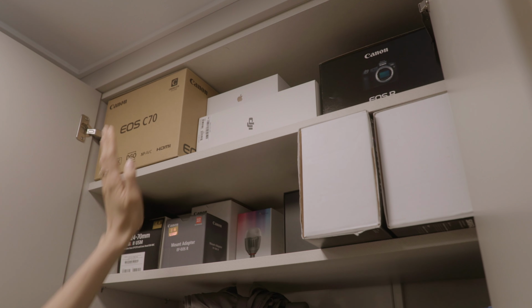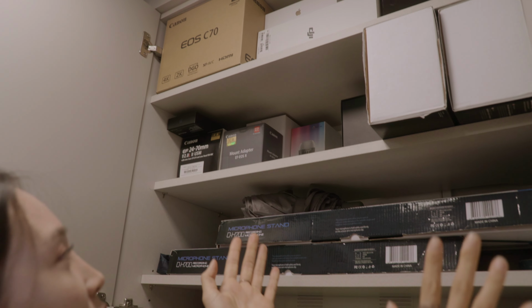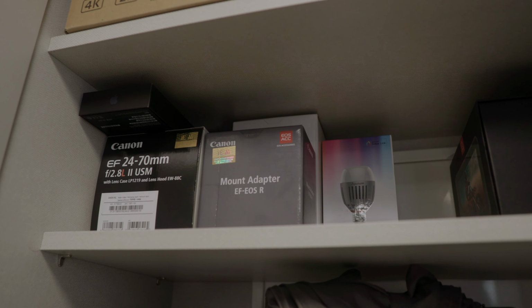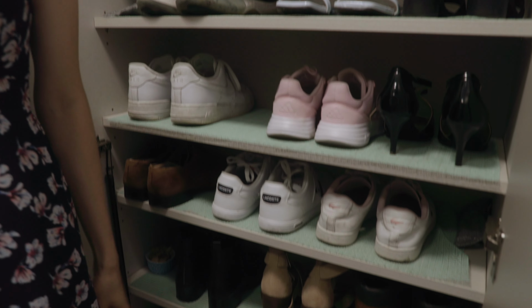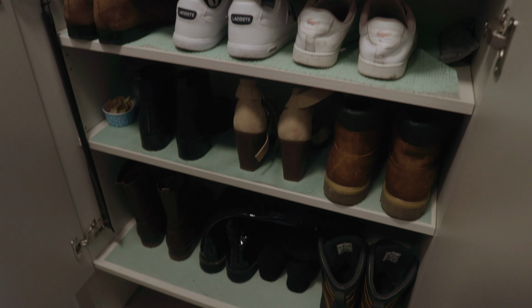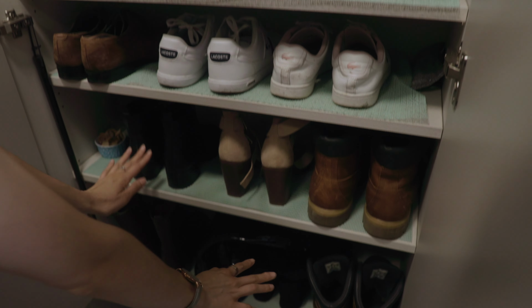Something that you're going to notice over and over again in this apartment is that there's so much gear. This is all gear. And this is shoes. It's funny because I feel like I'm supposed to reveal this gorgeous shoe closet, but these are all the shoes that I own. 2, 4, 6, 8, 10 pairs. Let me reveal the other side.